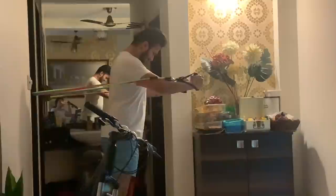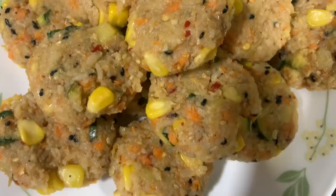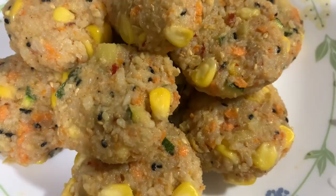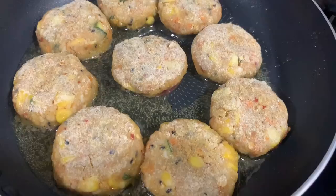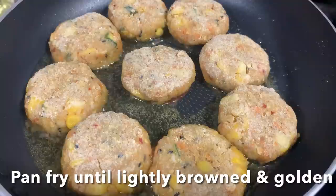Now dinner time. I'm going to make these small patties and I'm going to serve them with ketchup and or green chutney. I'm going to add some breadcrumbs and flatten it a bit like this. I'm going to pan fry them until they're nice and golden crispy.